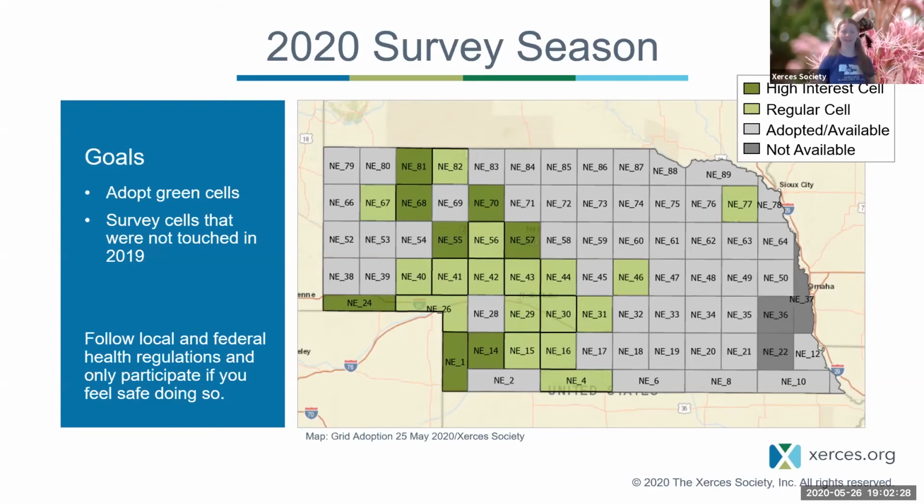So it might be a little bit constricted with the coronavirus going around. So again, we only want you to participate if you feel safe doing so. We don't want you going out to do bumblebee surveys and putting your life at risk and somebody else's. So make sure you're following local and federal health regulations as you're planning your surveys.